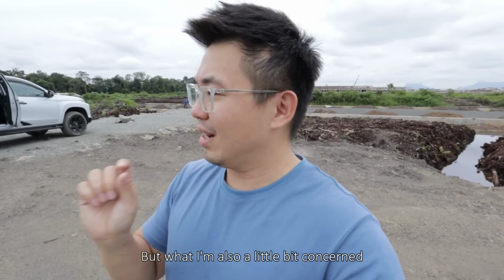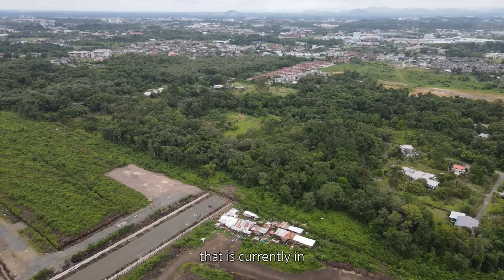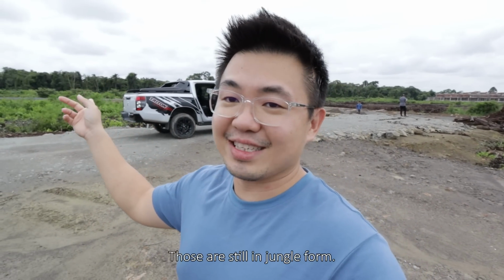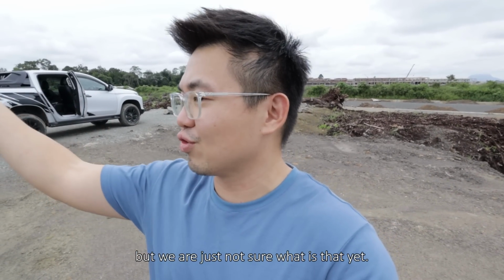But what I'm also a little bit concerned of will be the neighboring plot of land that is currently in green land status. So this is what we call brown land, where we did some land clearance already. Those are still in jungle form. The roads are designed to be ready for connection, but we are just not sure what that is yet.